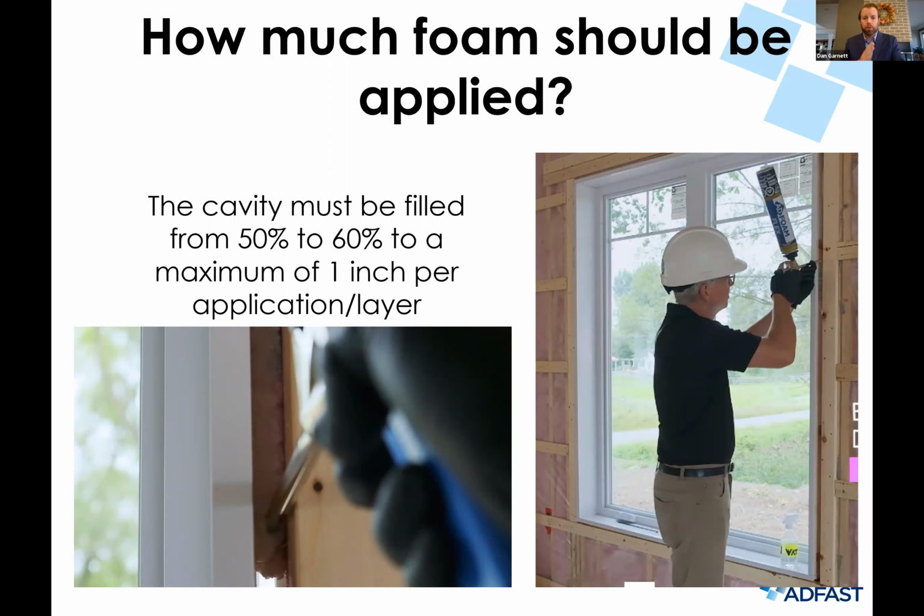Otherwise, if we put it all in at once, the center won't actually be able to cure, because it's not going to be able to draw in enough moisture because the exterior is going to cure fast enough and the interior won't get to the desired state.